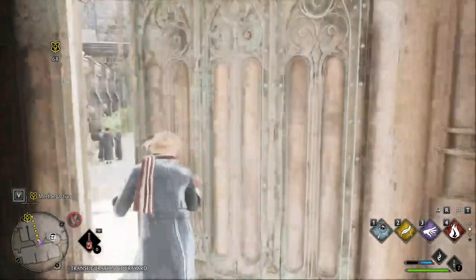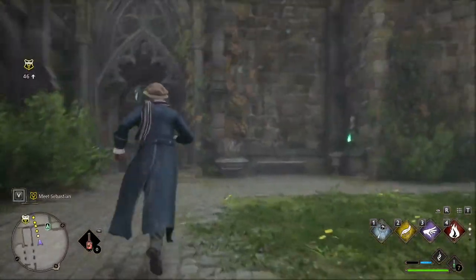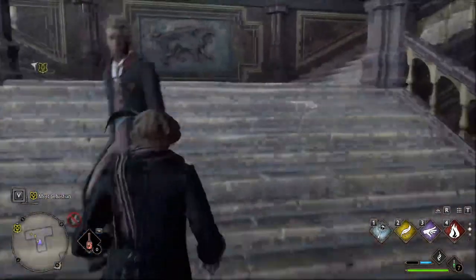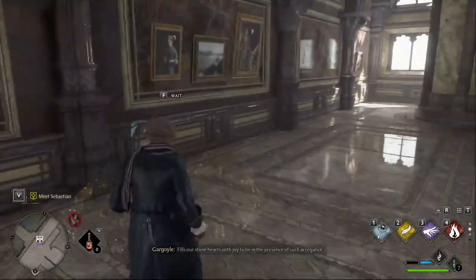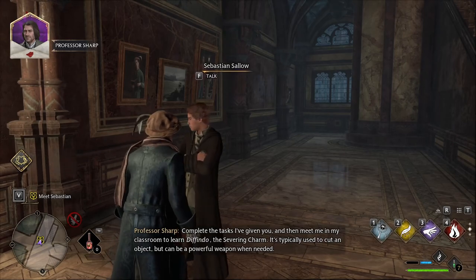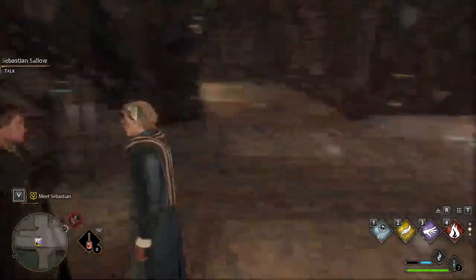Sorry about those. I'd better keep an eye on high places around the school for Zenobia's gobstones. Oh, no doubt we're going to have to wait. Complete the tasks I've given you, and then meet me in my classroom to learn Diffindo, the severing charm. It's typically used to cut an object, but can be a powerful weapon when needed. I'll just finish your first assignment.